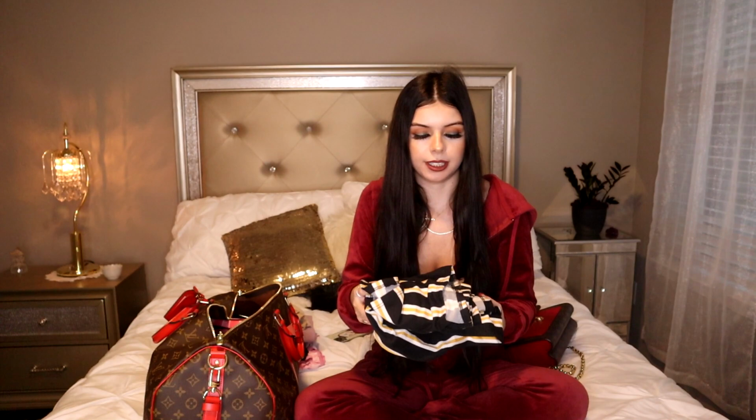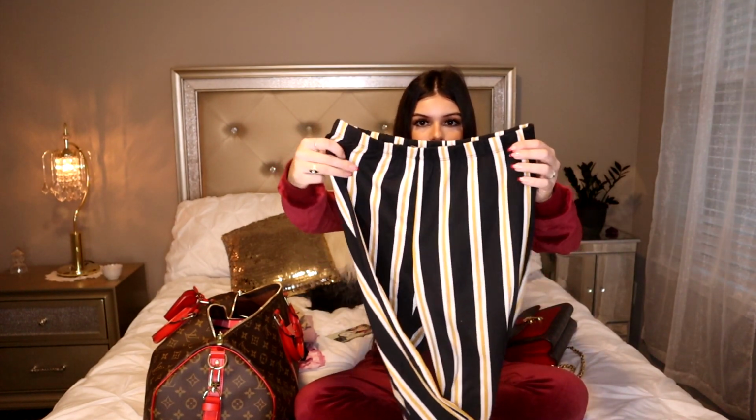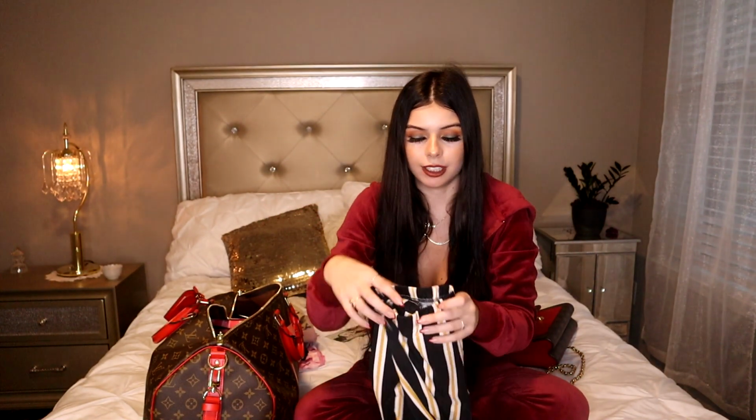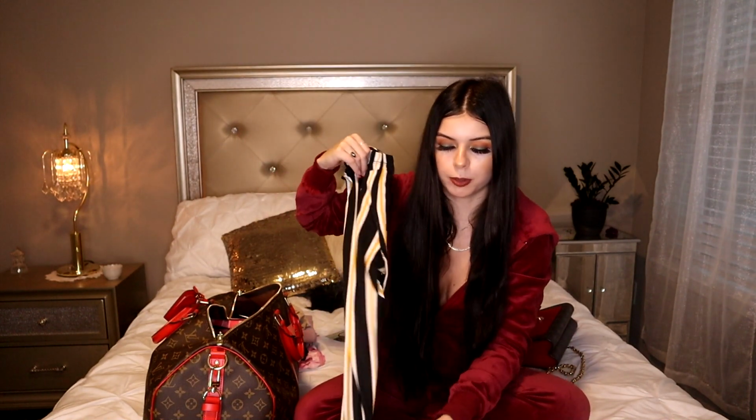I have a preference for completely solid colors, preferably black, but just solid colors in general, despite I have this really cute two-piece set. It's stripes. I'm not really one for patterns, but these black and yellow stripes, bandeau or tube top, I don't know what it's called, with the matching pants, I think is so cute. And honestly, this looks fancy, but this is so comfortable.